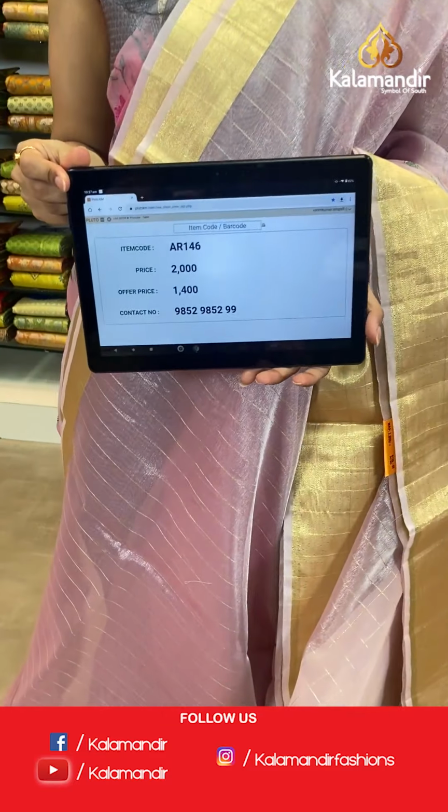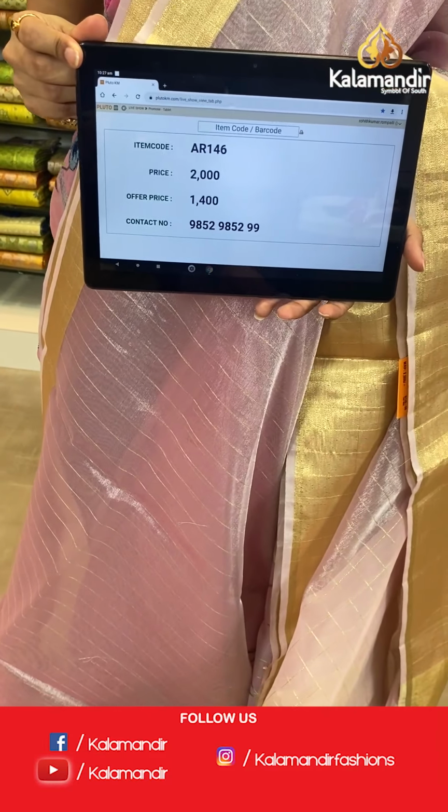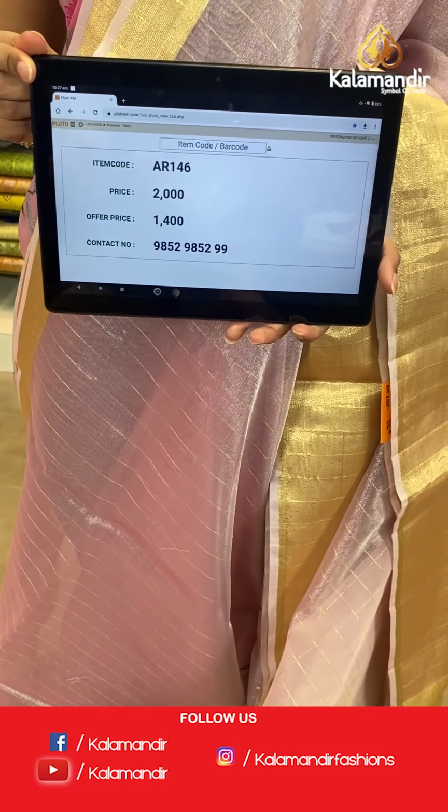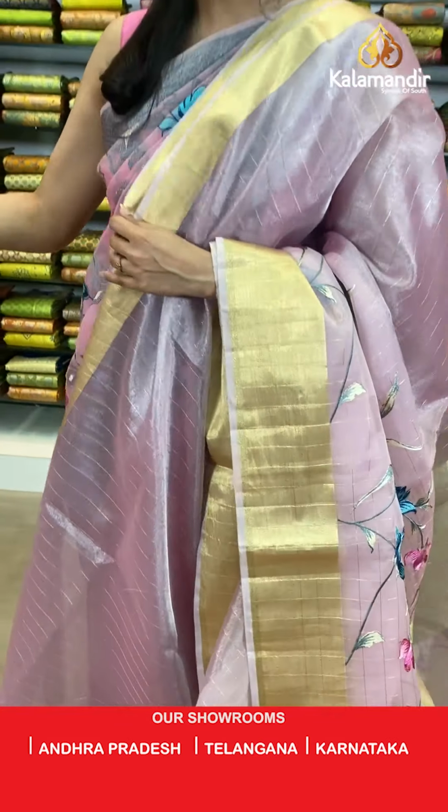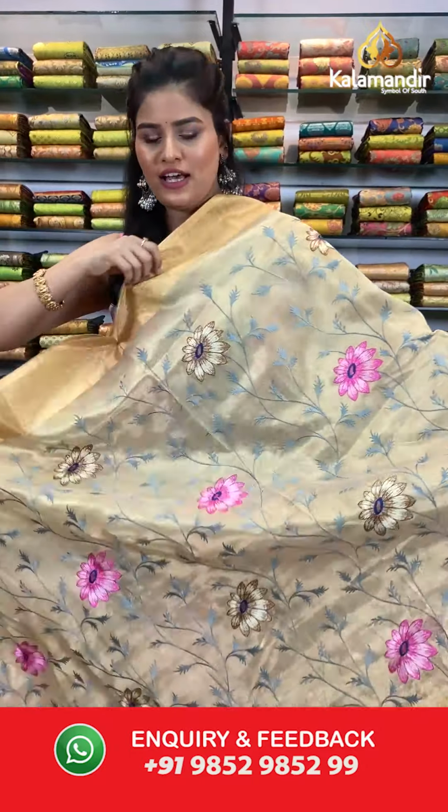Here is the pricing details. The saree code is AR146. Original price is 2000 rupees. Offer price only for today is 1400 rupees. To place an order, take a screenshot along with the saree code and send it to our WhatsApp number, which is 9852985299. Here comes another goldenish color saree.